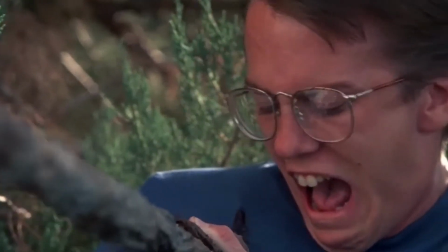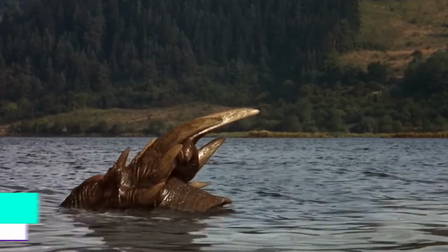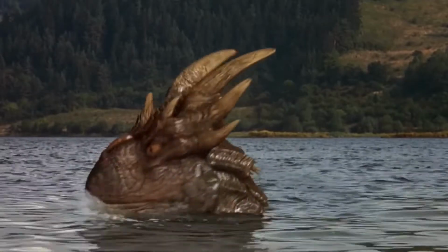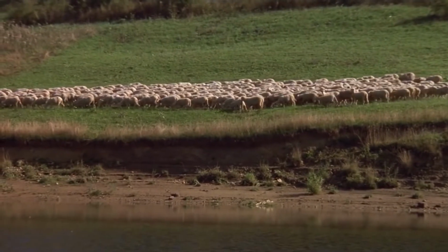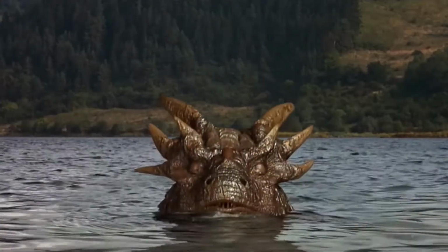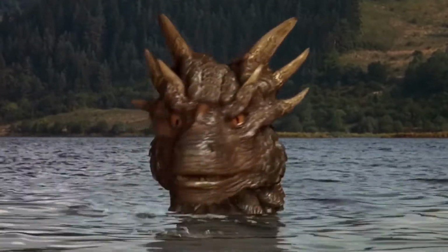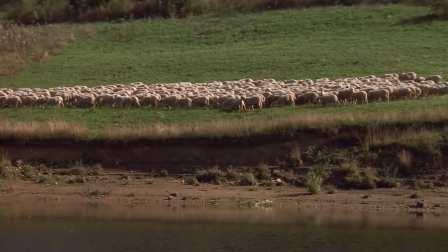Number 3. Hello, Dragonheart. Just when things couldn't be any more cringy to watch, here we have a dragon artificially peeking out of a lake, staring at a live herd of sheep on land. The live animals really did the CGI a huge disservice, since all it did was further emphasize how uncanny the dragon looks with its poor rendition, mostly making us not want to see any more of it. To top it all off, it just had to speak.